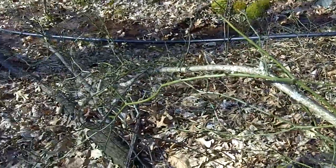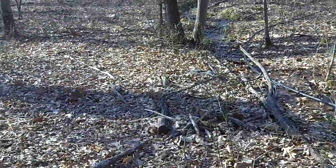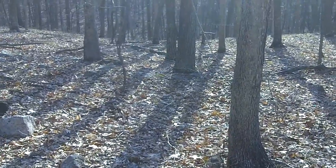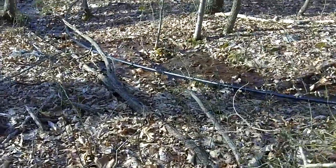But it looks very much to me as if it was channeled. You know, water tends to spread out and make a big damp spot. But I stopped here really to show you how high above the hollow down there we are. This is really basically at the height of ground that this spring comes out. It's kind of a mystery.